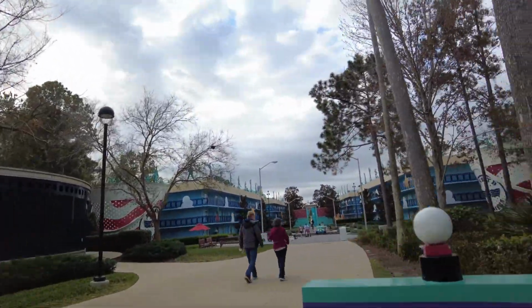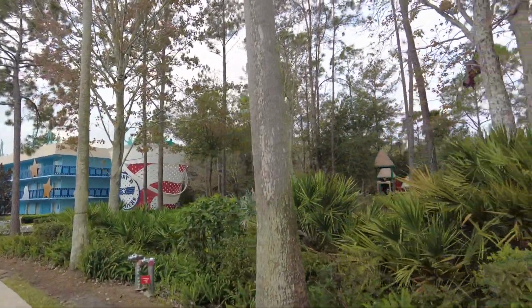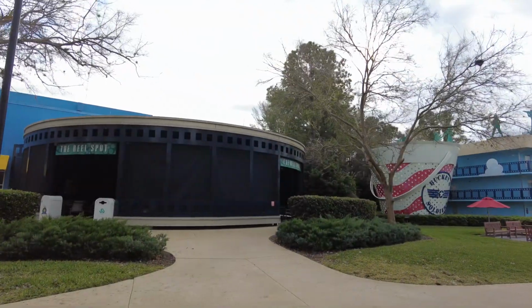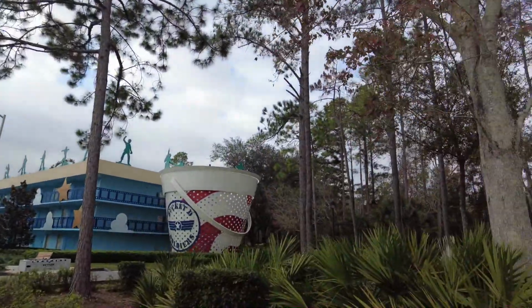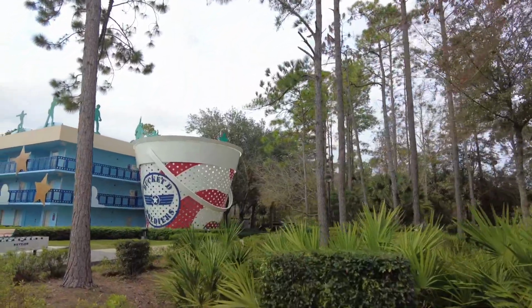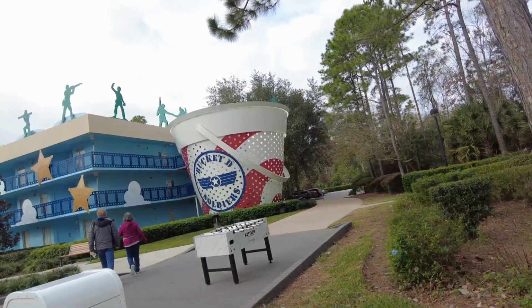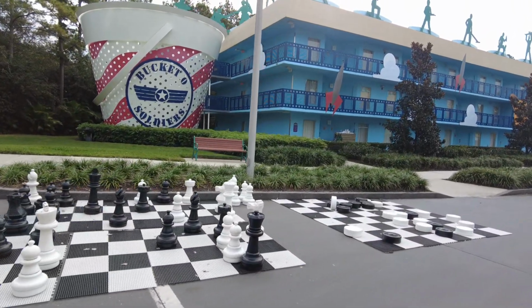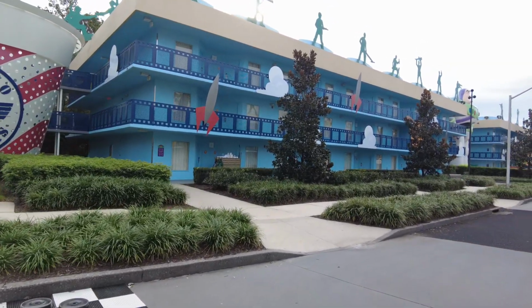And then we will head into the Toy Story section. That is where the real spot is, you can see. So it's between the main lobby and the Toy Story section area. So you can see they have some games out. They have foosball right there. They have like the big checkers and chess. They also have a ping pong table just down the road here. All in this area. Super fun little games you can play with your family.